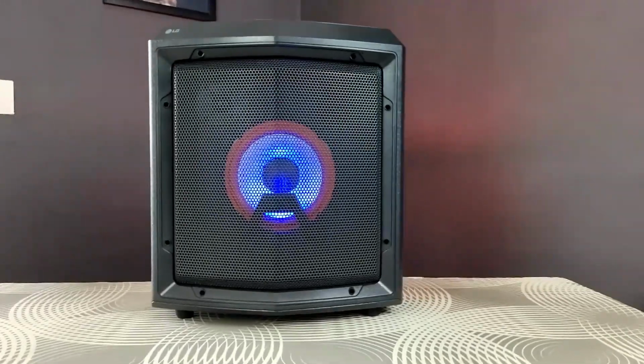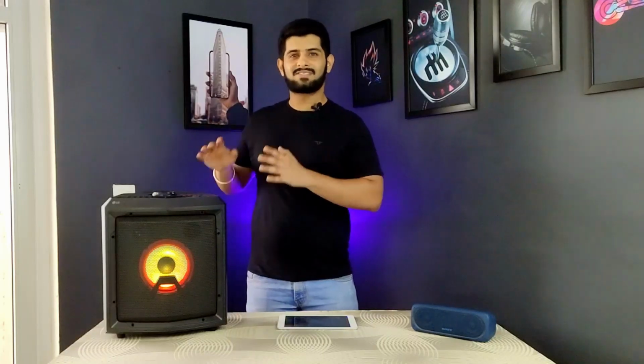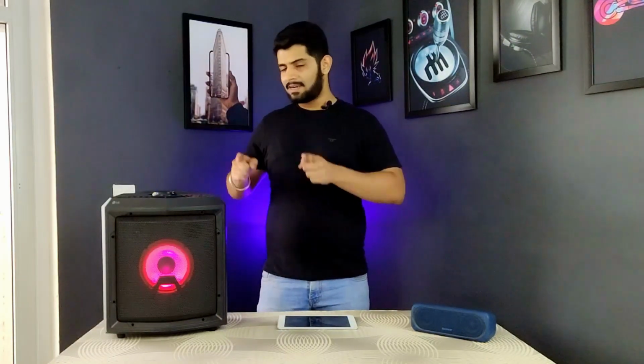Now let's focus on a very important aspect of the speaker, which is its battery life. This speaker is claimed to run for 15 hours at 50% volume. And honestly, going by how loud it gets, 50% volume is gonna be good enough for most of you out there. A thing to note is that it takes around 9 hours to fully recharge. So it's best to keep it on charging overnight.